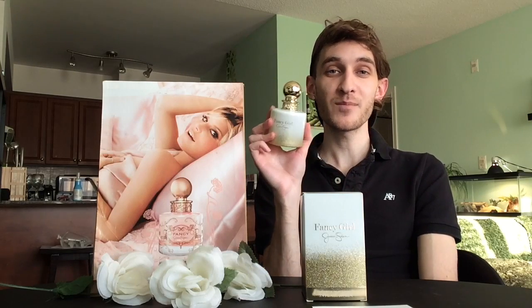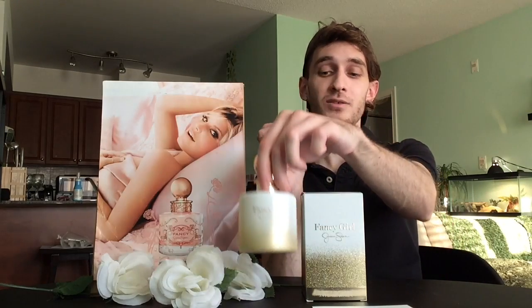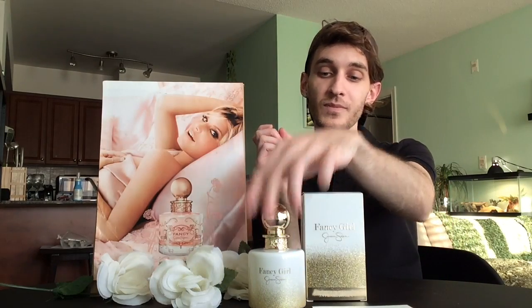The floral heart, it's the creamy golden orchid that gives it a nice, soft, smooth, sweet scent. And then the base of the fragrance has the amber and the vanilla and the musk and the sandalwood, and that really makes it last a long time, taking it into that true Fancy territory and making it a floral gourmand kind of scent. It lasts forever, it's very strong, and it's good for the cold months.